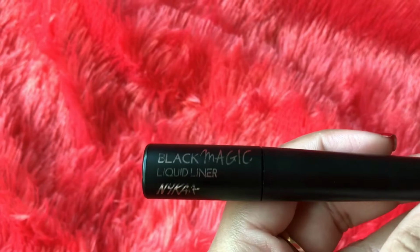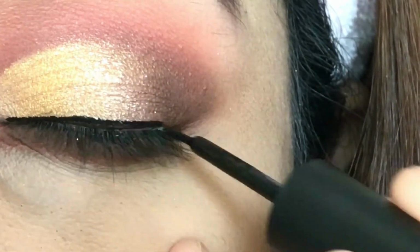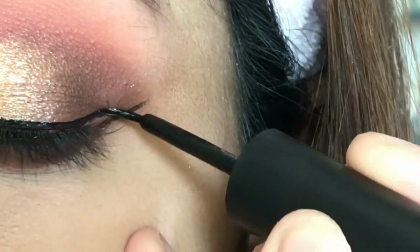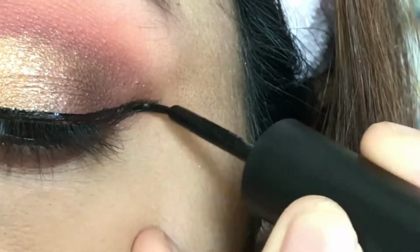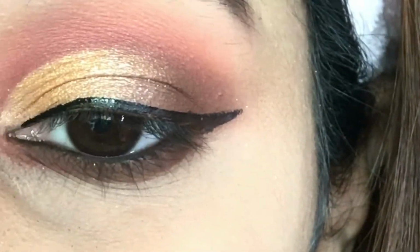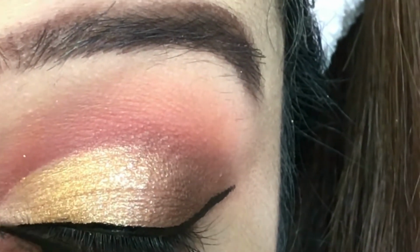I'm going to use Black Magic Liquid Liner by NICKA. It is really a fine liner which I really like. It is inexpensive. All you need to do is to apply it 2 to 3 times. Like you have to rebuild it to get a glossy finish.